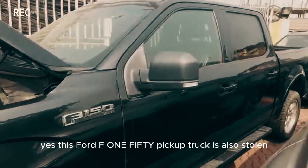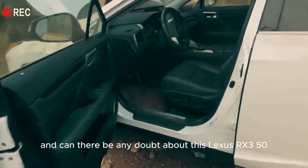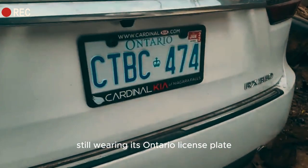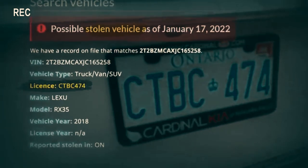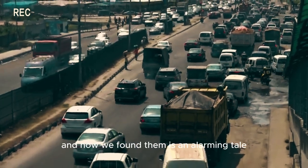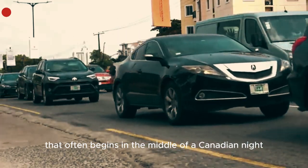This Ford F-150 pickup truck is also stolen from somewhere in Ontario. And can there be any doubt about this Lexus RX 350? Still wearing its Ontario license plate. A quick search confirms the crime. How these vehicles got to Nigeria and how we found them is an alarming tale that often begins in the middle of a Canadian night.